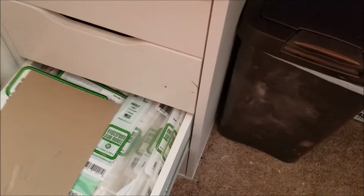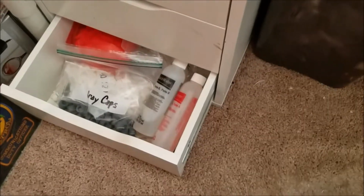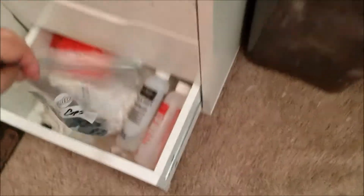You can't really tell what this brown one is, but this is diamond plate paper. But this is all Evergreen papers in here, or plastics in here. And then the bottom drawer is my favorite. This is just my junk drawer. I try to keep the junk drawer as separated as I can with all kinds of stuff.